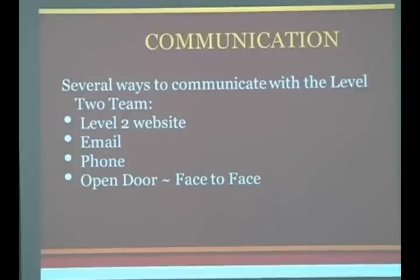Several ways that you can communicate with the Level 2 team is the Level 2 website, by email, phone, or open door, face-to-face. Come on in and see us.